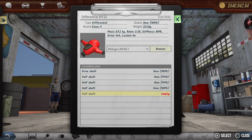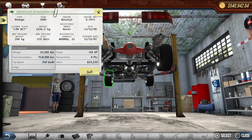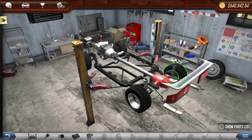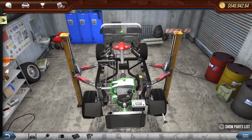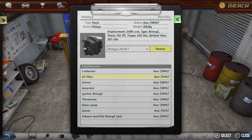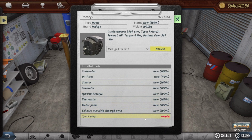Or give me a little less weight, I think. Okay, so what's my weight at right now? 1236. She's at 1236. What can I do underneath here? Air oil filter. Sparks. Okay, let's remove those.